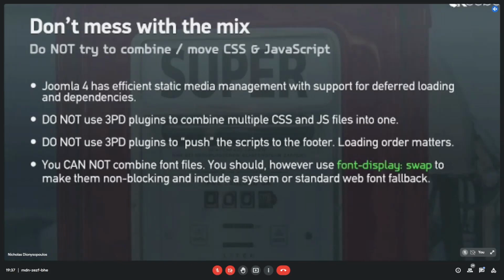And since I've seen the comments, someone is mentioning JCH Optimize. Yes, it's one of those extensions and it has a million options, so you can try to work around the problems it creates by reorganizing those files. So what I'm saying is don't use any of that.